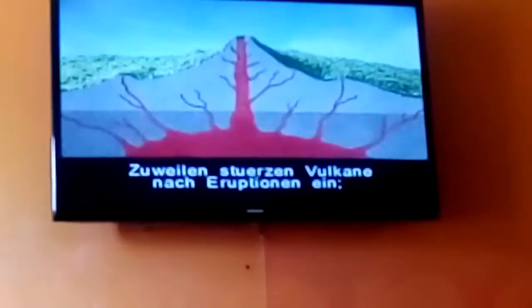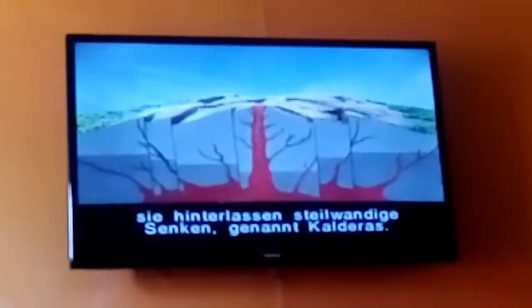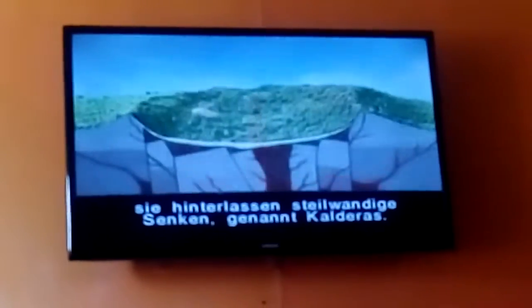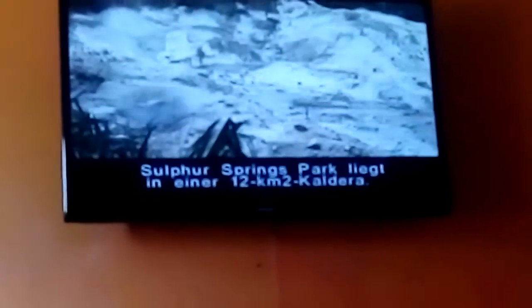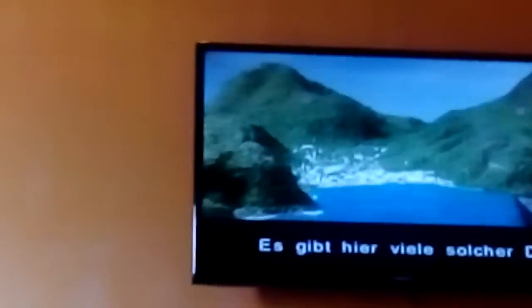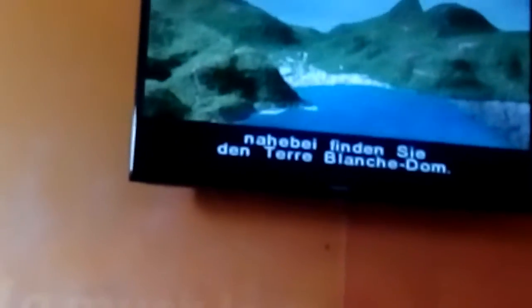Sometimes a volcano or volcanoes collapse after an eruption, forming large depressions with steep sides called calderas. Sulphur Springs Park sits in a caldera that is 12 kilometers square. This caldera is between 32,000 and 39,000 years old, but its rocks are mere youngsters compared to the Piton and kept growing almost straight up. There are many lava domes in the area. Ask your tour guide to show you the Terre Blanche Dacidic Dome, just to the east of the Sulphur Springs.